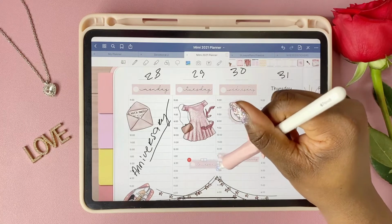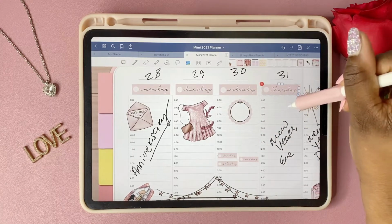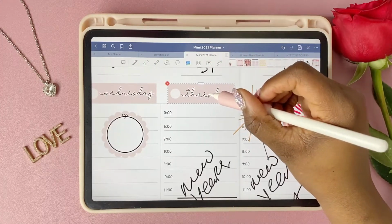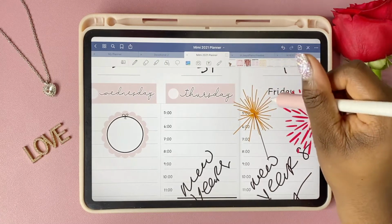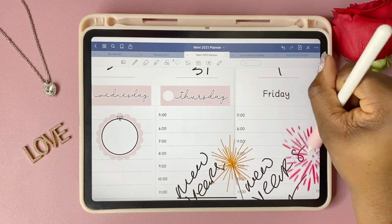So these are the themed stickers that I'm using. This kind of dusty rose pink color, and these stickers came just in time, and I'm so in love with the day stickers because they have a little circle at the side where you can just check it off when you've done everything for that day. Absolutely love these stickers from Jay's Plans.